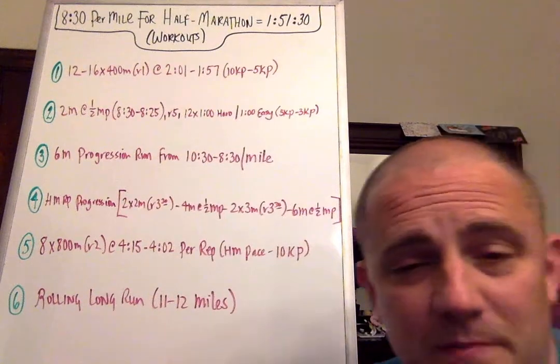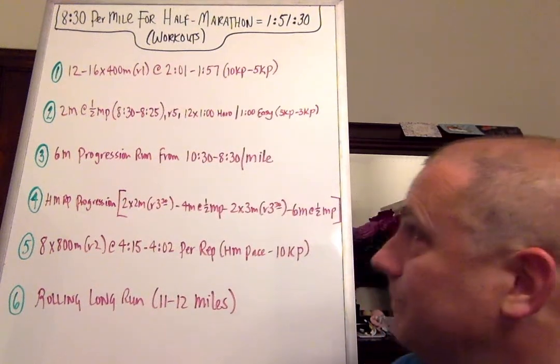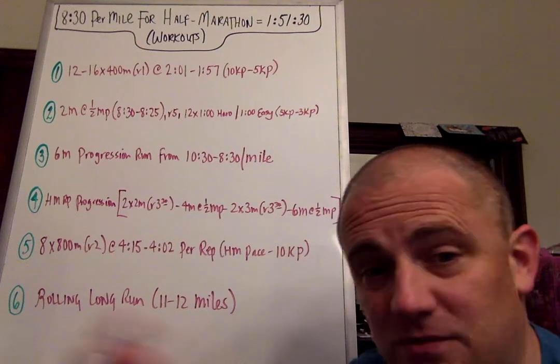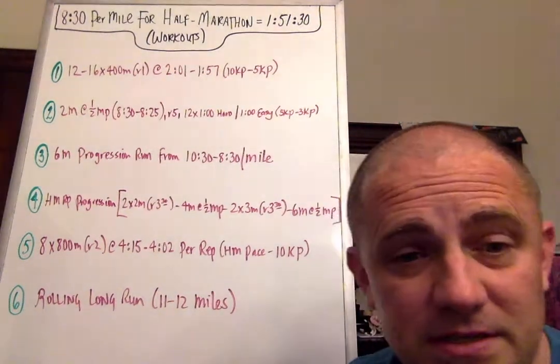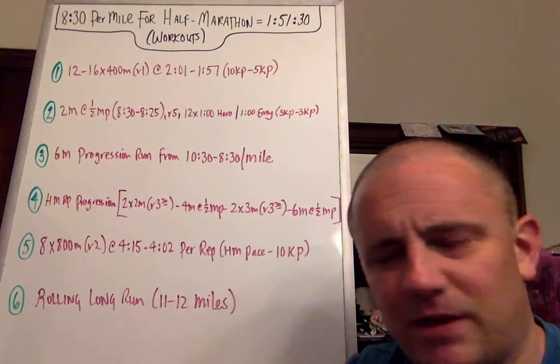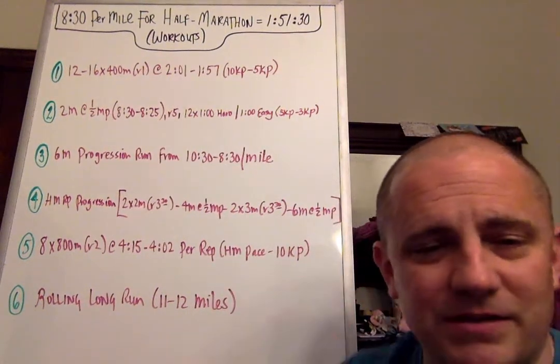And they're going to be at 5K pace down to 3K pace. So about 7:50 pace down to probably 7:20s or 7:30s, 3K. So that's the effort on the back end. It simulates accelerating when you're already tired from having done a tempo component.